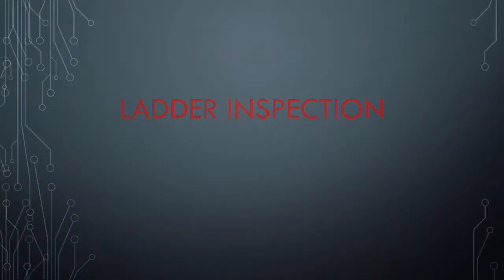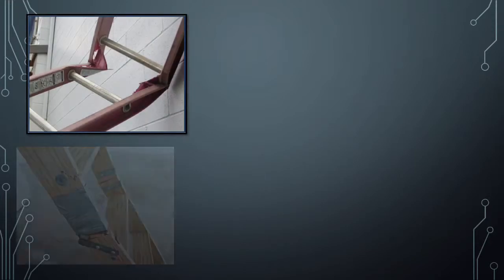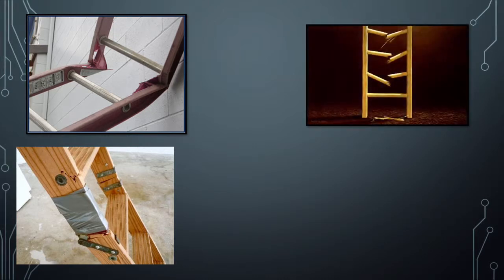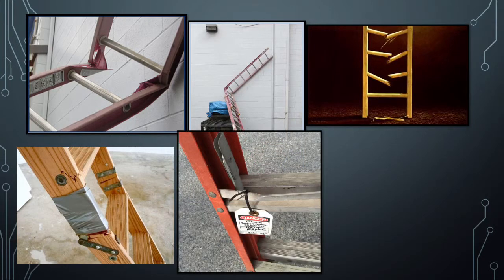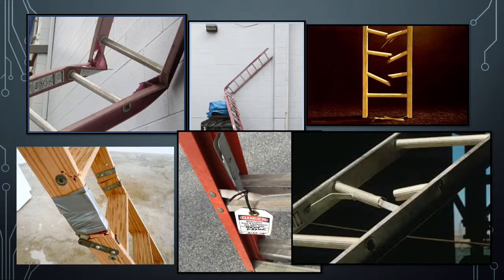Another common contributing factor to ladder incidents is the use of old, worn, or damaged ladders. Like everything else, ladders have a shelf life. After a couple of years, the stress of being climbed up and down causes ladders to break down. Damaged ladders are extremely dangerous as they can easily break while being used and can cause serious injuries.